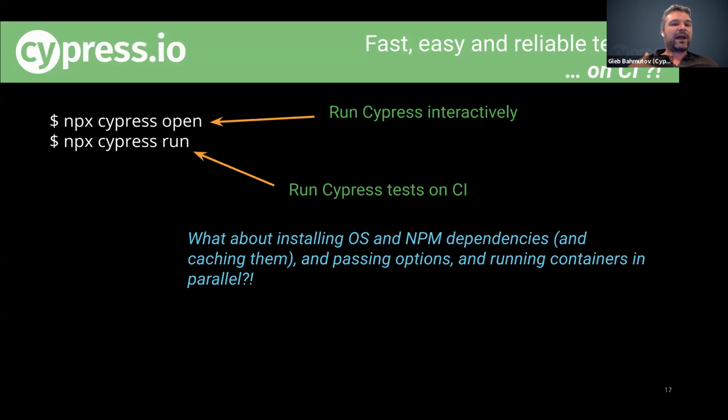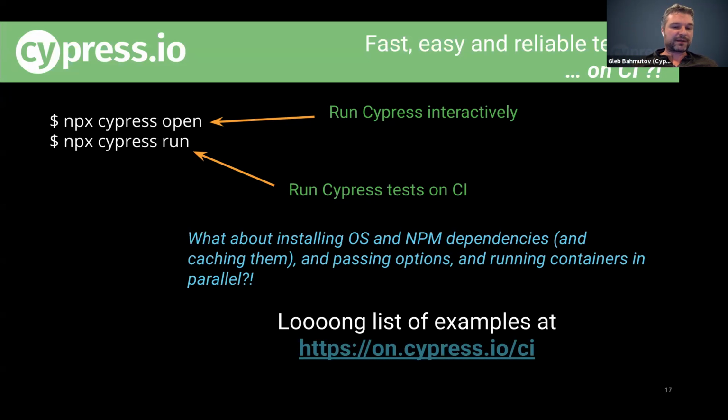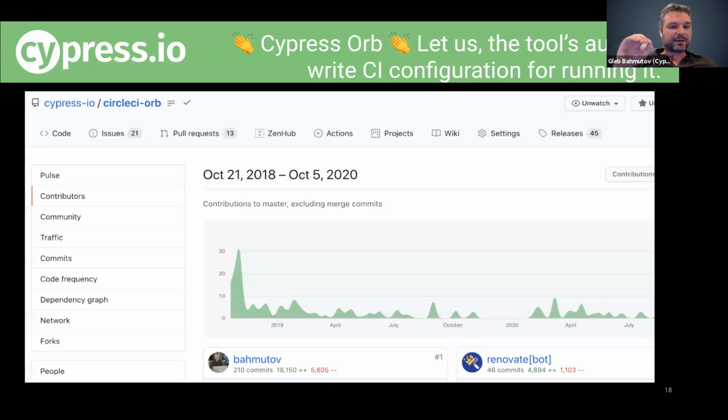What about extra options that you can pass? What if you want to run just certain spec files on CI? Or if you want to run in a certain resolution, how do you pass all those options? So CI configuration is complex, right? We have a long list of examples for every CI, but let's talk about CircleCI. So here's the main difference between configuring CI using CircleCI Orbs versus everything else.